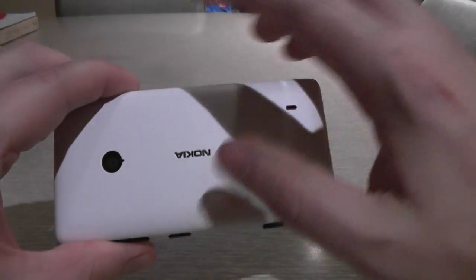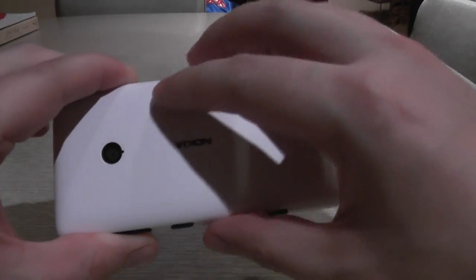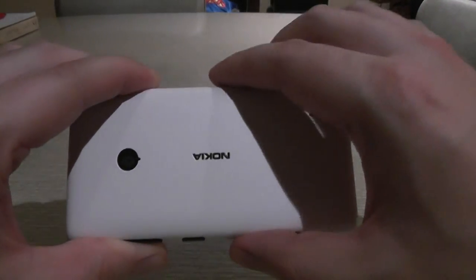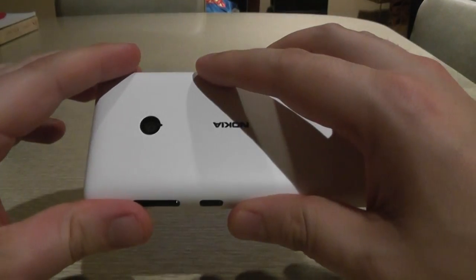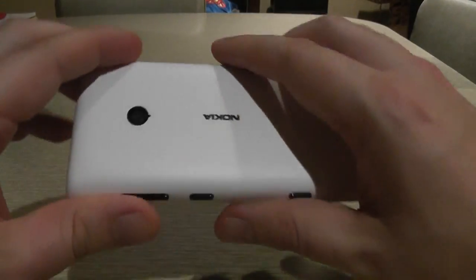Another interesting thing is the back is very slippery. So when you're pulling this out of your pocket or something, you might slip. You might want to get a case for it. You'll have to feel it out and see. It's not ridiculous, like you can't hold on to it at all, but it's pretty slick.